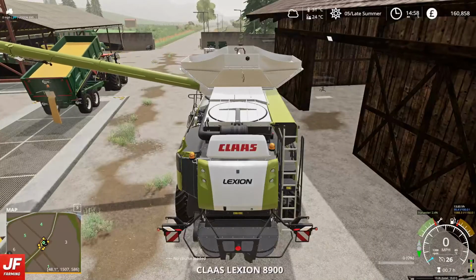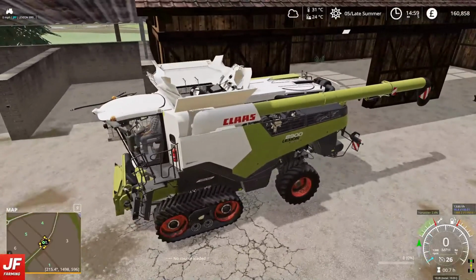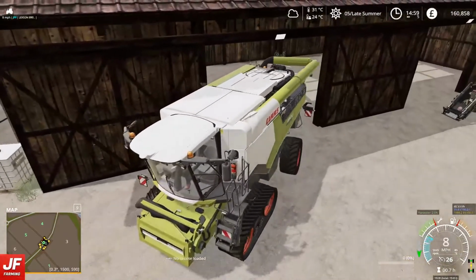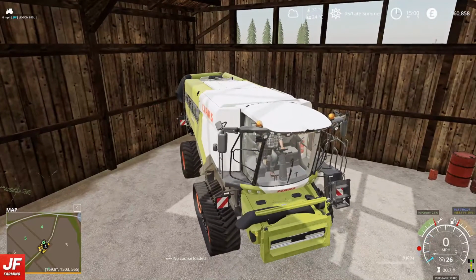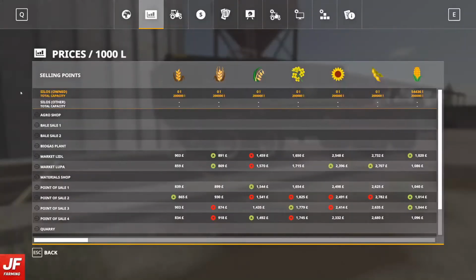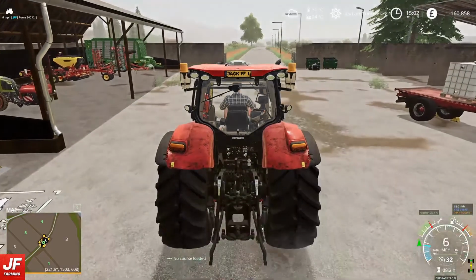So this guy will of course be used next time. Come on. Yeah, we're going to use him next time to harvest the millet. For now though, we'll just put him back in the shed. And the Fiat is going to have to take that header back because we're not going to be using that again this year. So there we go, that's the rest of that tipped. We have got 54,500 litres from that field. That is awesome, to be honest. So let's disconnect that.